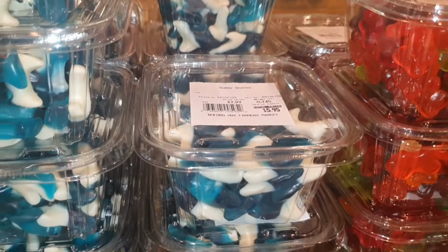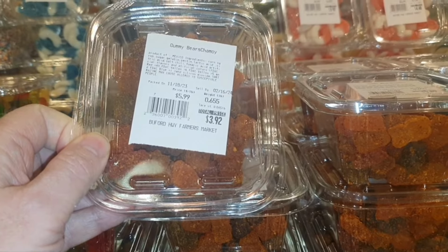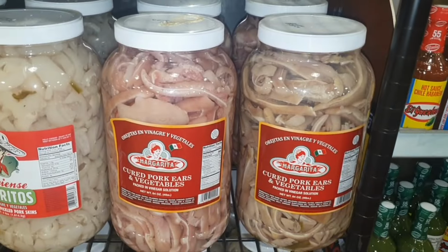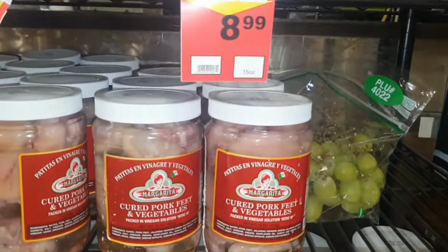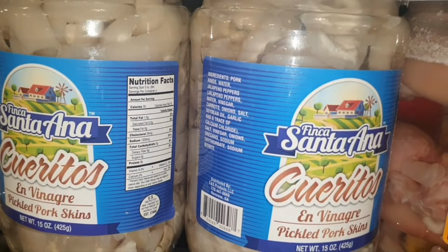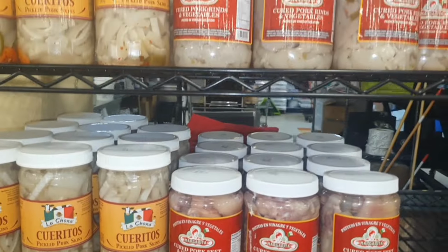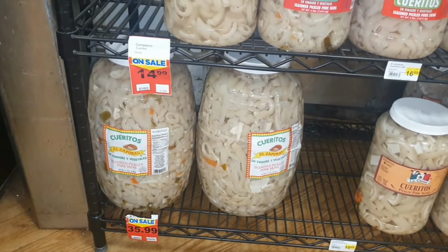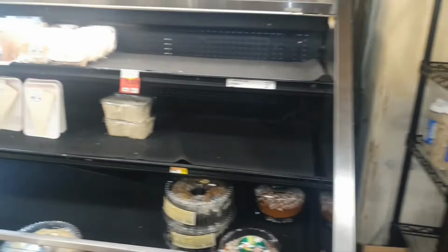If I was going to the cinema, I'd have some gummy sharks. I'm not. What are these? Well, weird gummy bears. Cured pork ears, anyone? No? I don't know. Feet? They literally don't waste anything here. I don't know what that is. Maybe someone can mention down below. It's just pickled pork skins, okay. So yeah, they literally don't waste anything. I mean, they like them in the big size as well. Look at that. $36. So it doesn't look appetizing to me. Don't knock it till you try it.